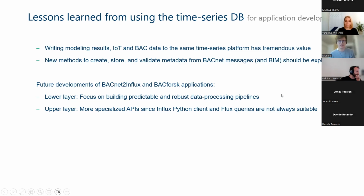And we are developing these two packages, BACnet to Influx and BACfirst more, to have more predictability. So, for example, with how we buffer data if the database is down, and we also are looking at developing more specialized APIs. Getting data out of the building is easy, but of course, when you want to take control over certain parts, then security becomes even more important.